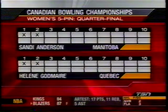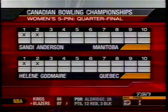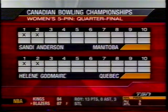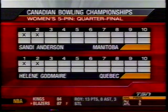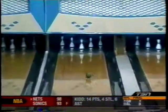Goodness. Wow. Well, it's the kind of start you would expect from two very experienced bowlers in Sandi Anderson of Winnipeg and Helene Godmaire from Gatineau, both of them with strikes up through the first 2 frames. The winner to become our 3rd semi-finalist in the women's 5-pin play of this year's Canadian Bowling Championship, and then just misses the head pin. Just a little bit to the right that time, and with the backup, of course, the ball's not going to come back.